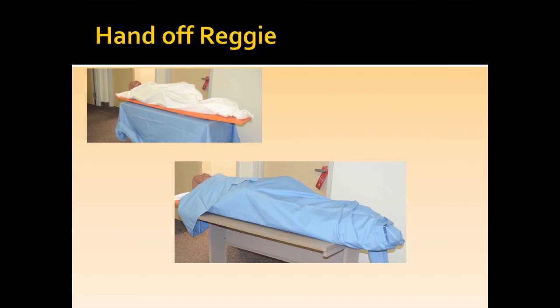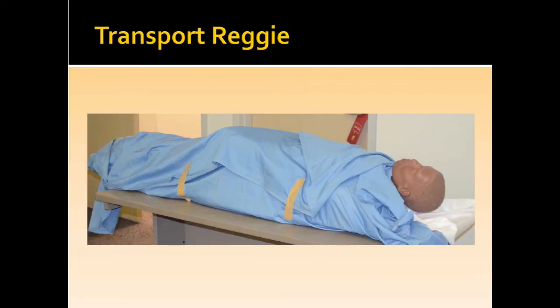Carry Reggie to the warm-cold boundary. Hand him over the boundary for placement on a covered stretcher. Cocoon Reggie again using the covering on the stretcher. Load Reggie into the medic unit and transport him to the hospital for decontamination and treatment.